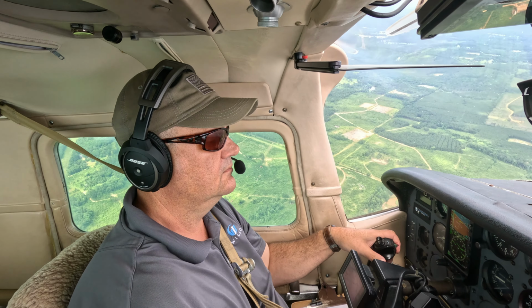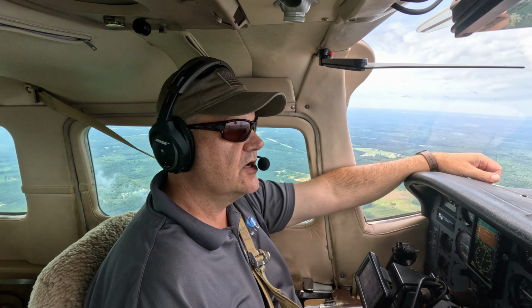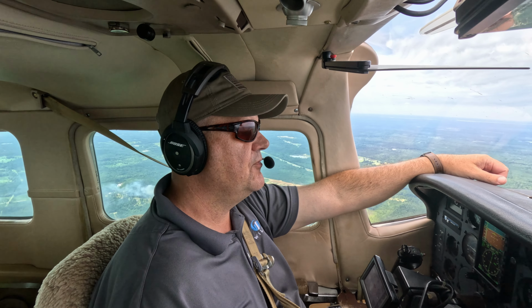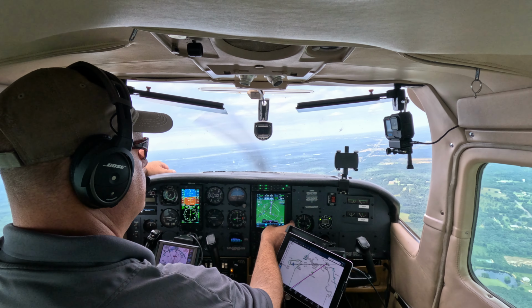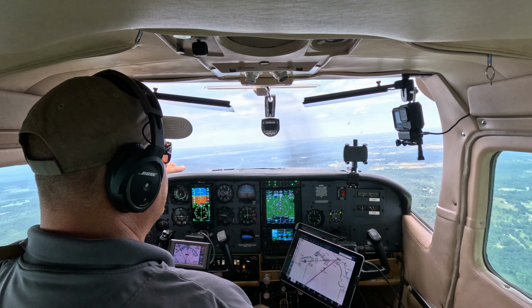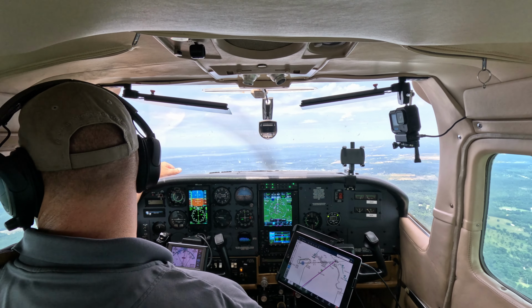Engage that autopilot again. Get my taxi light on just to make it a little more visible being out here doing circles. So I've got 25 inches of manifold pressure, 2400 RPMs, 10 degrees of flaps, and 120 knots indicated. Nice stable speed for the holding pattern. Oh, got to hit the suspend button on that approach to stay in the holding pattern. I had not done that.